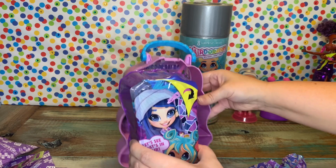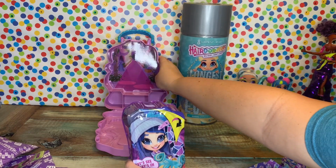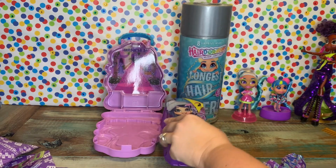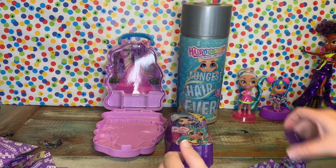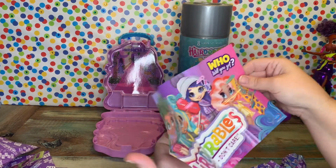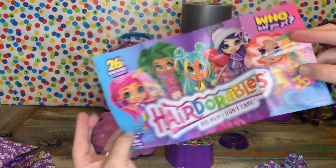Here's the checklist, go ahead and scoop that back. Make sure you don't look at the back of these because if you do, you're gonna know who you have, because they do not have a back on them. There's the stand. You're gonna look at the checklist on this one. Who will you get?